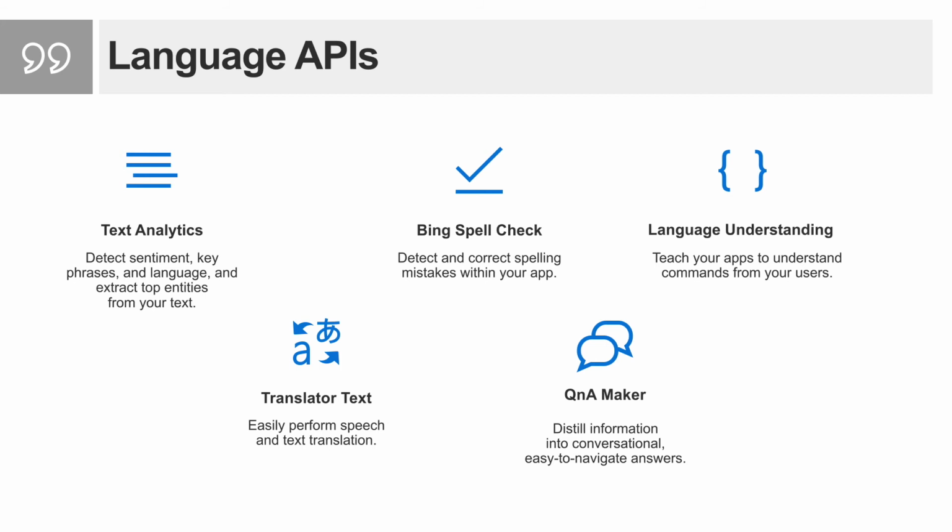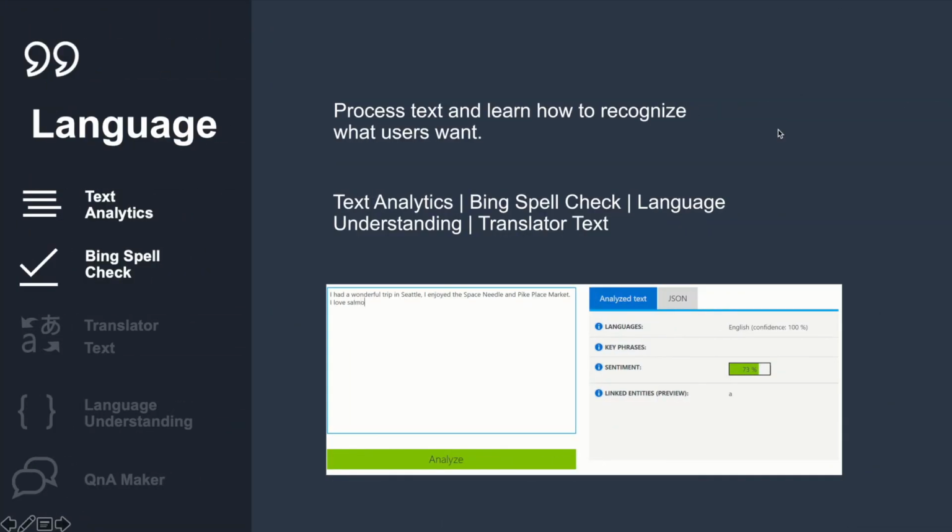Okay, so let's move on to the next slide. Note the example in this presentation. These language APIs are being used together to analyze text for sentiment and errors in spelling at the same time. It uses text analytics and Bing spell check to deliver the results. As you may have noticed, we were typing into this text box to analyze, and it came back with a 99% sentiment once they typed in words like I love salmon, etc. So Bing spell check is used in the beginning to check the text for errors in spelling, usage of slang, etc., and then text analytics is being used to figure out the sentiment and the intent and the purpose.